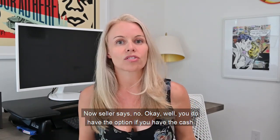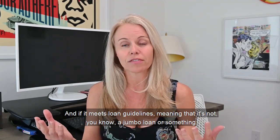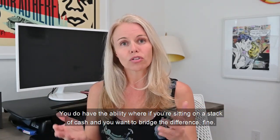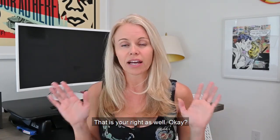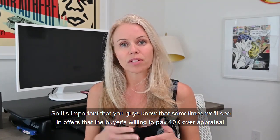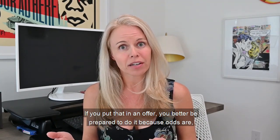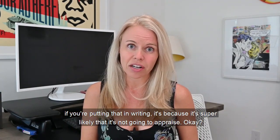Now, seller says no. Well, you do have the option, if you have the cash and if it meets loan guidelines, meaning that it's not a jumbo loan or something where it can affect reserves, to bridge the difference. If you're sitting on a stack of cash and you want to bridge the difference, fine. That is your right as well. Sometimes we'll see in offers that the buyer's willing to pay $10K over appraisal. If you put that in an offer, you better be prepared to do it, because odds are if you're putting that in writing, it's because it's super likely that it's not going to appraise.